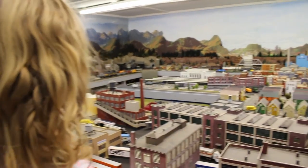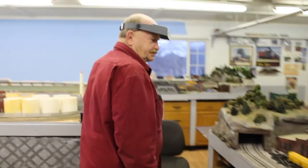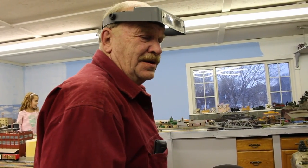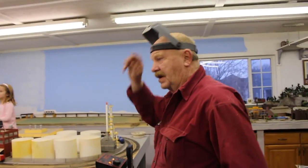So, Uncle Steve, how long have you been working with this train layout? About 93. Doing the math, that's like 23 years-ish. It's a long time. So when are you going to be finished with it? Probably never.